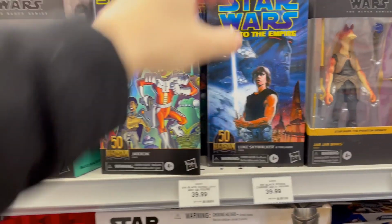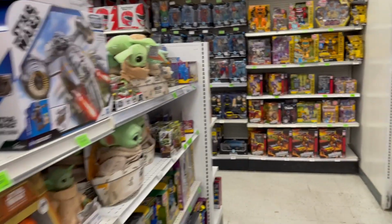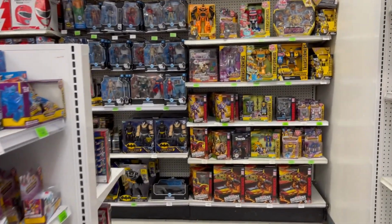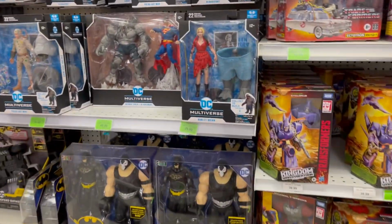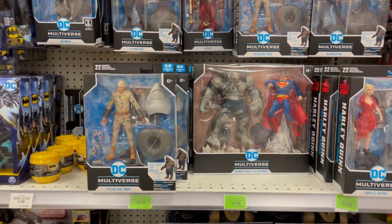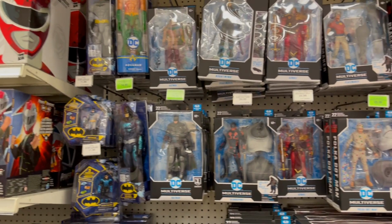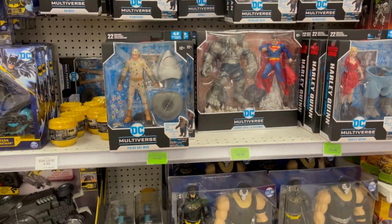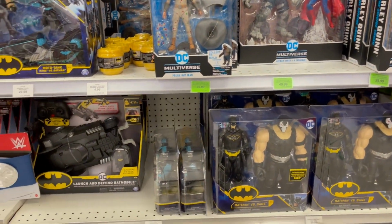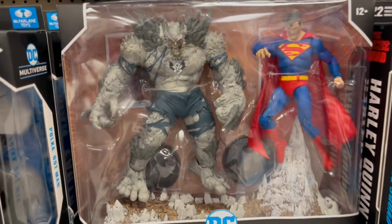This one. But that is a deep rabbit hole if you start collecting Star Wars stuff. I'll stick to just comics. Polka Dot Man, awesome. This two-pack is nice too.